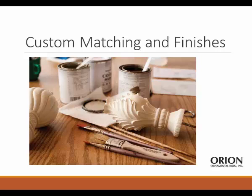You send us a swatch, tell us what you're looking for in a finish. We can send you a strike off if it's something that's a bit complicated. We love doing customization and personalization.